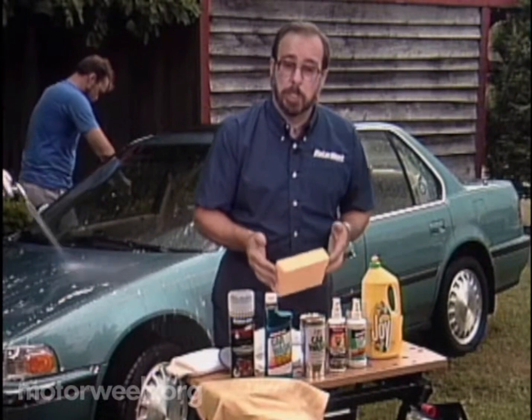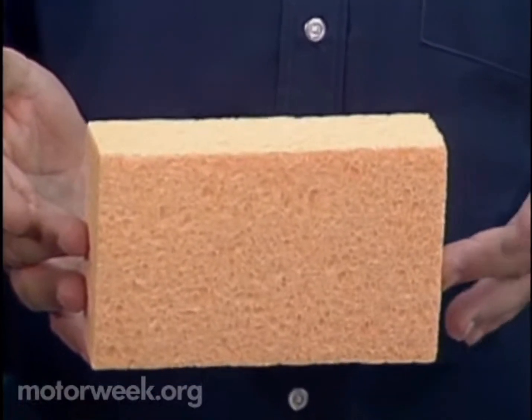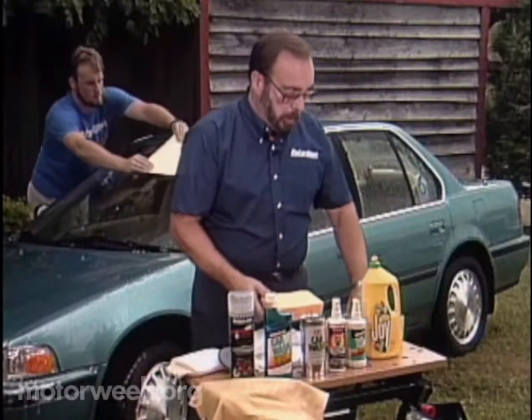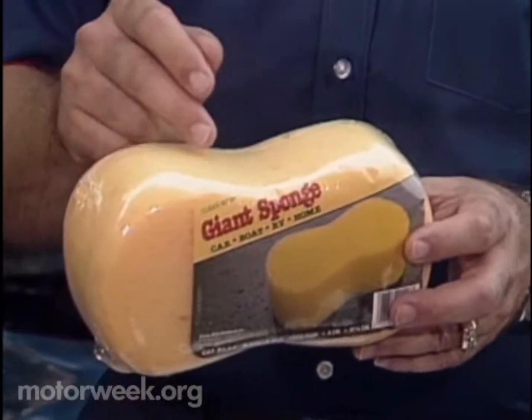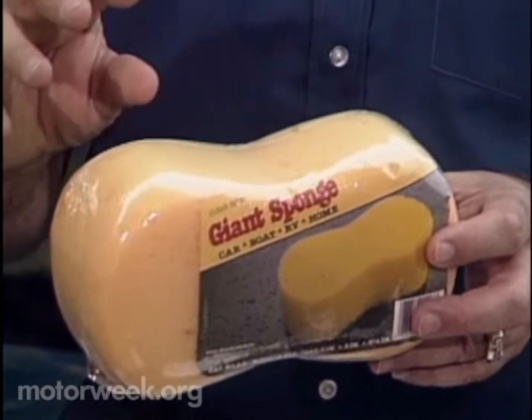And that leads us to the sponge itself. Used to be we could use just about any old kind of sponge. Regular household sponge was fine. Not anymore. What you want to do is use a sponge that is designed specifically for washing cars. Generally, it's going to be finer textured and it's going to be softer, so there is less chance of scratching the finish.